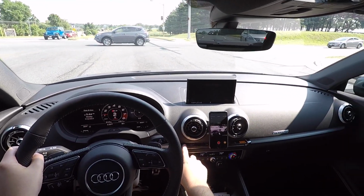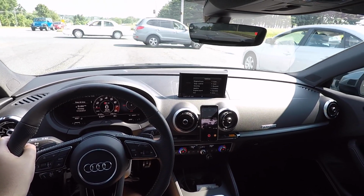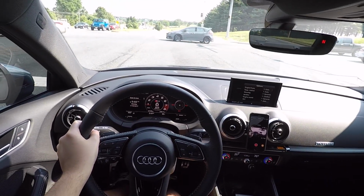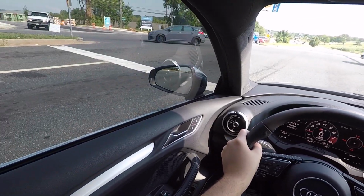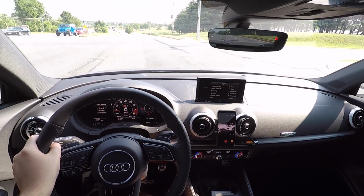Let's go ahead and put it into individual mode, which is basically my settings. This is how I drive the car. So I have my engine and transmission set to auto, so it'll bounce back and forth between comfort and dynamic. Is that RS? Yeah, it is. Nice. My suspension control is also auto.